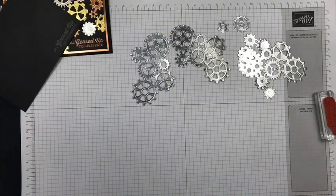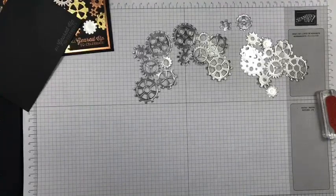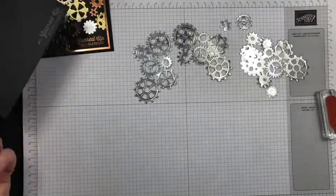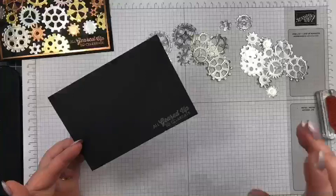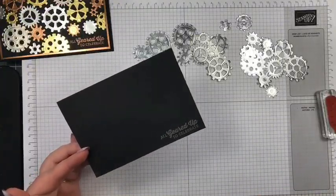Now I'm going to make some noise. So if you've got headphones in, or if you are sensitive to noise, then turn your volume down. Because what we now have to do, now the powder has stuck to that, we now need to heat it. We're going to melt it.